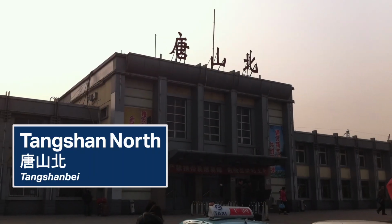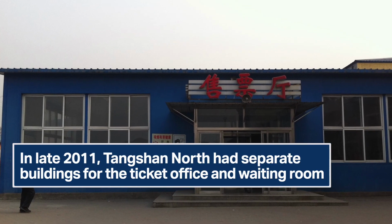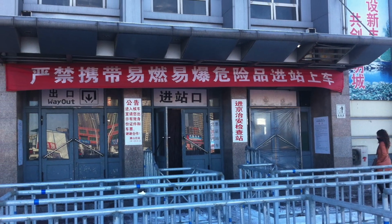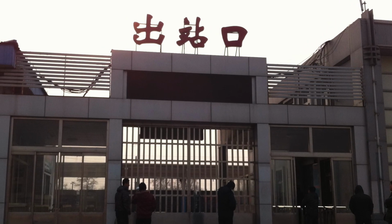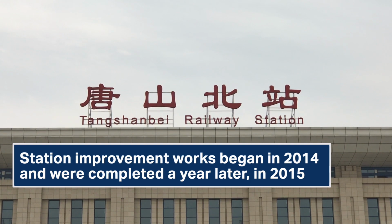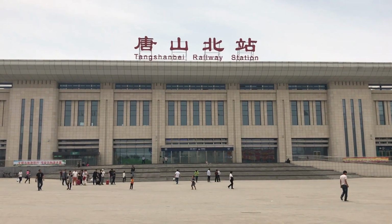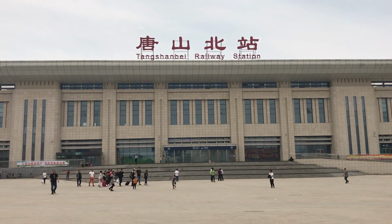When I first visited in 2011, the station itself was a rather chaotic mix of a ticket hall and station building, both being separate buildings. There was also a lot to be desired when it came to cleanliness. The exit also looked less welcoming with tall gates with bars. In 2014, the station underwent a major improvement, and a year later, a brand new Tangshan North station, which looked like a rather grandiose palace, opened to the general public.